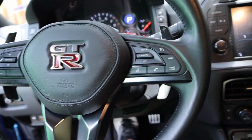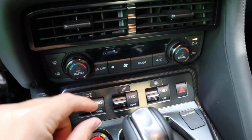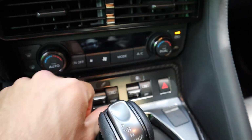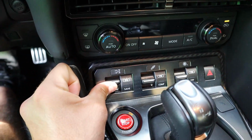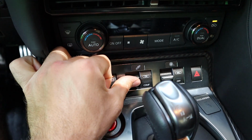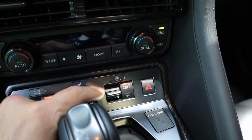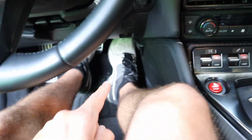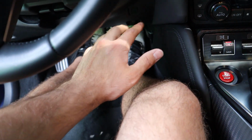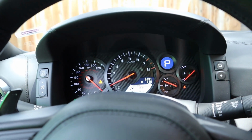But another thing, like I said, we're going to do launch control. I found out how to do launch control last night because I've never done it with the GT-R. From my knowledge, and you guys can correct me in the comment section below, you have to put all of these in R mode, or at least two of them, I was told. I think the right two, the suspension and then the traction. But if all of these are in R mode, then all you have to do is mash the brake. I'm not going to do it with the gas, and then mash the gas all the way down, and then it'll hold the RPMs, and then you release the brake and it launches.